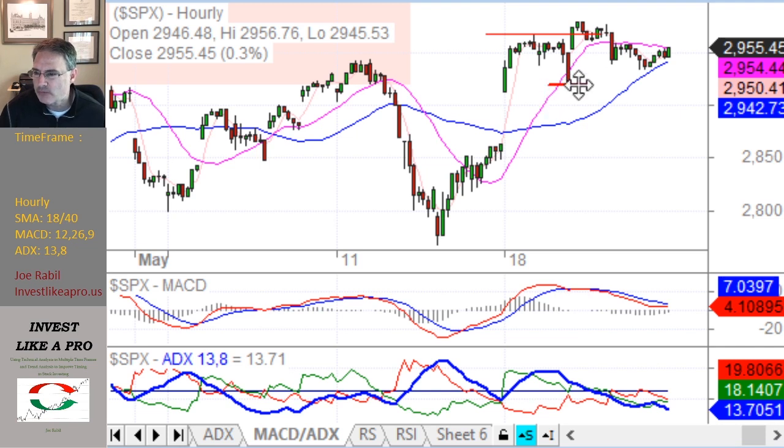We're still above what I would consider to be the stop out point for this breakout, which is this bar right here.